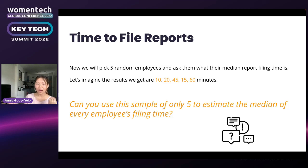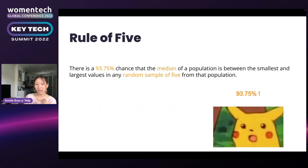in the company. However, the first rule that I will introduce today is called the Rule of 5, and it says that there's a 93% chance that the median of a population is between the smallest and the largest value in any random sample of 5 from that population. In the case of the employee filing expense reports, it's saying that if you take 5 random people and ask them what their expense filing time is, there's a 93% chance that the whole company's median expense filing time is going to be between the smallest and the biggest from the 5 random samples.